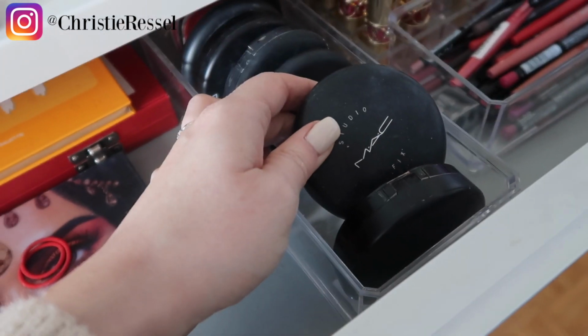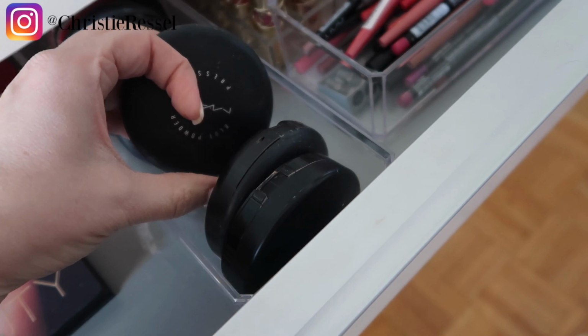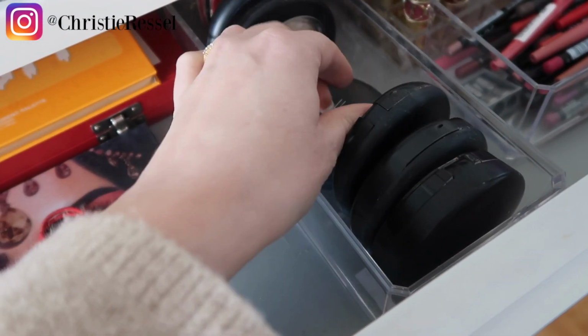This is some of their Studio Fix. I've got it in NC 10 and 15. I'm gonna hold on to those. And their blot press powder, also love that. That can stay.